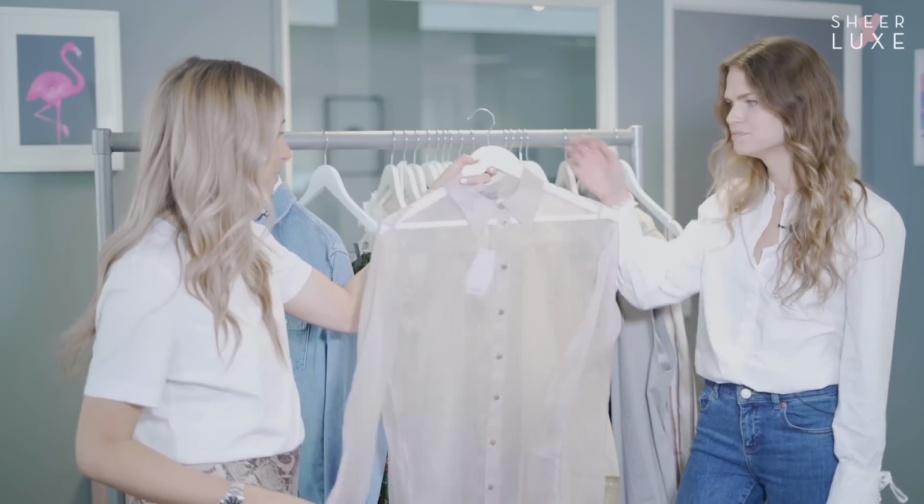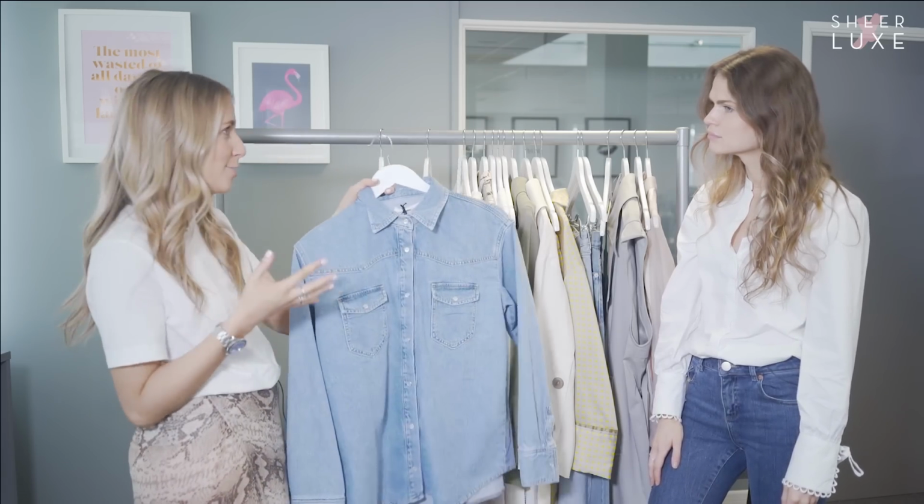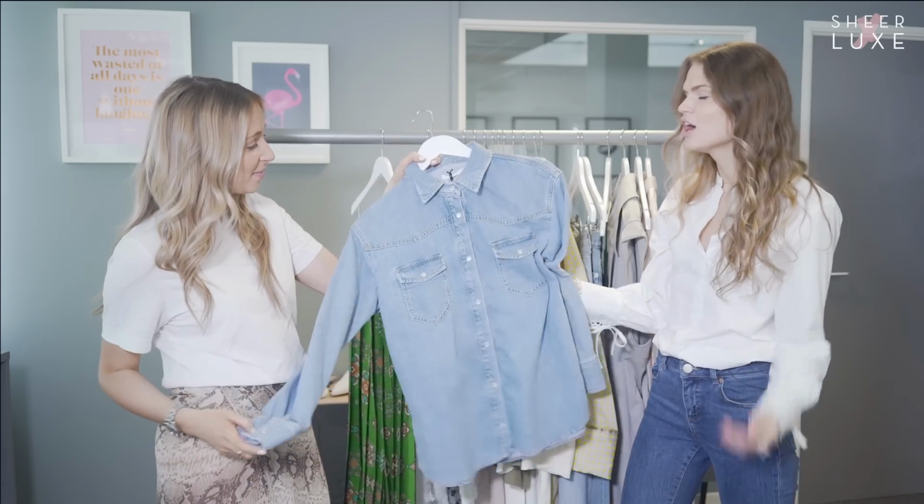It feels good. Yeah. We talk a lot about basics and building a capsule wardrobe. When it comes to the spring version of that, a denim shirt is a real must-have. Yeah, really, really cool. I actually love this look over a camisole.